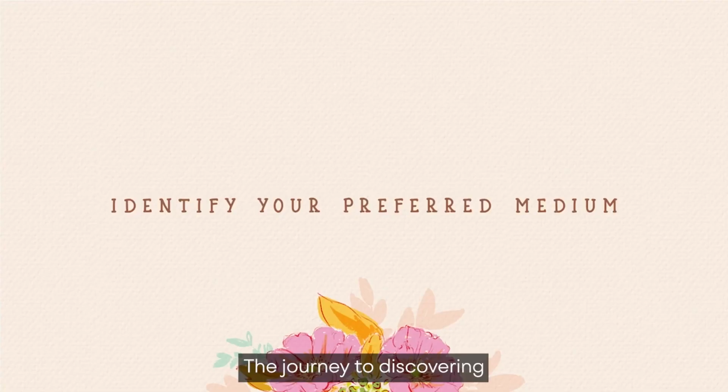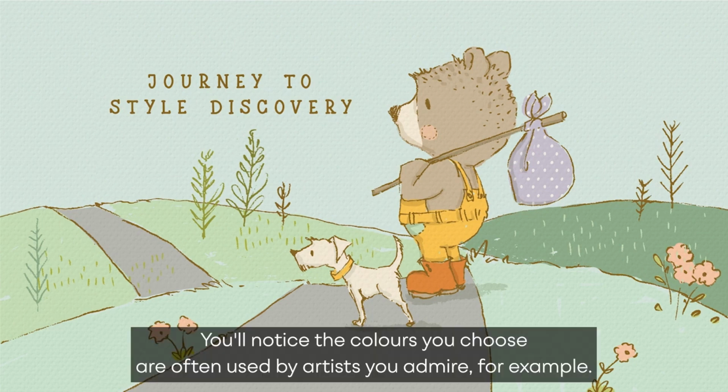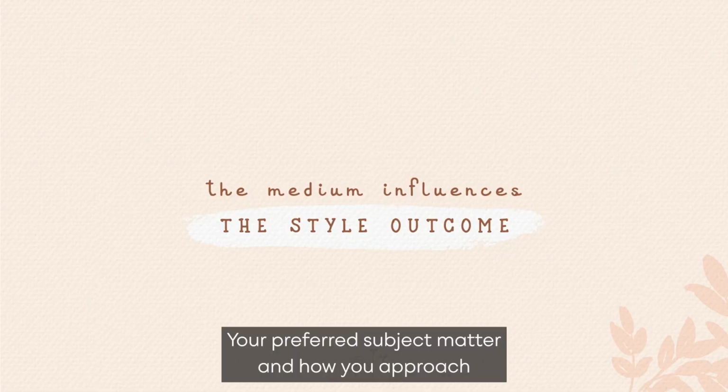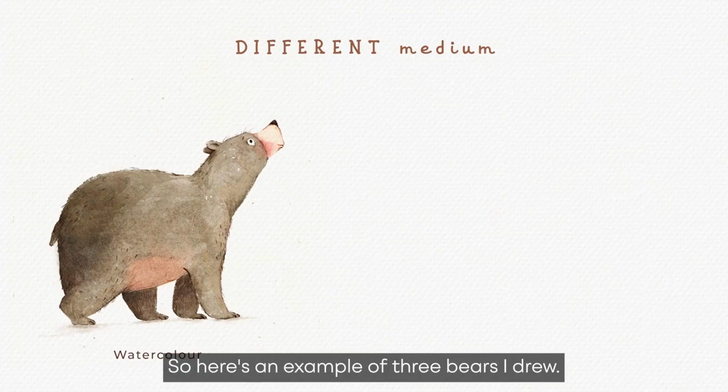The journey to discovering the elements that make up your style will invariably overlap. You'll notice the colors you choose are often used by artists you admire, for example. Your preferred subject matter and how you approach it can be influenced by the technique or medium you use to create your work. So here's an example of 3 bears I drew.